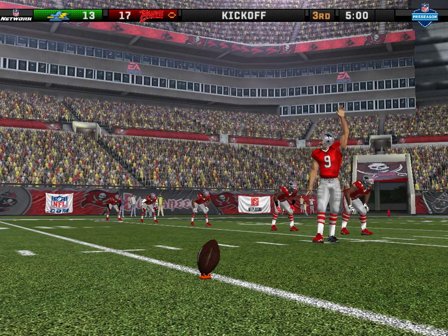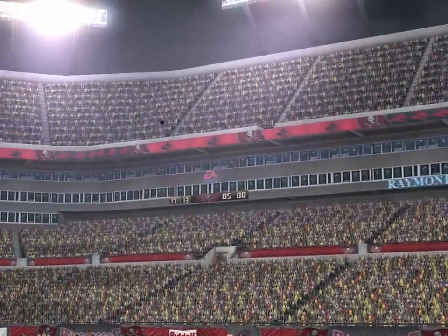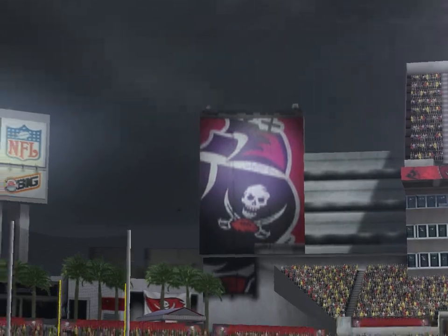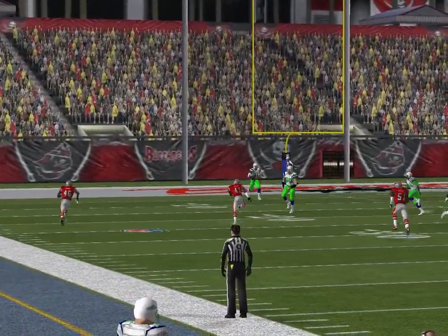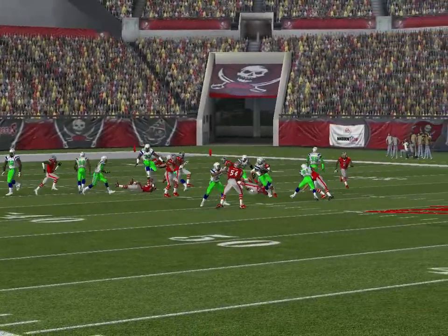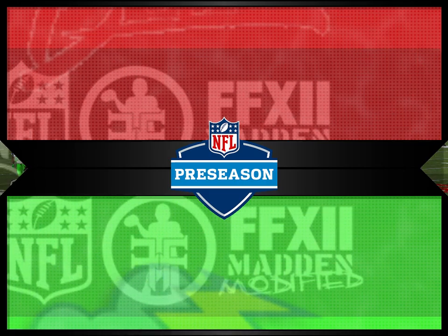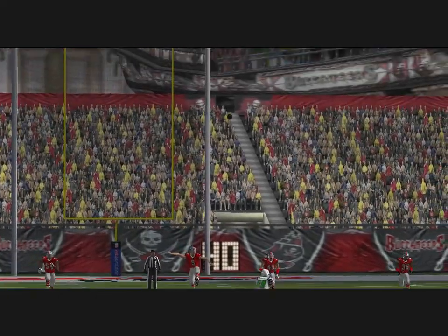Number 9 is back and ready to put this one in the air. Should be a return here. This one is handled by Mitchell. Mitchell finds some open area on the return and brings it back to the 39.